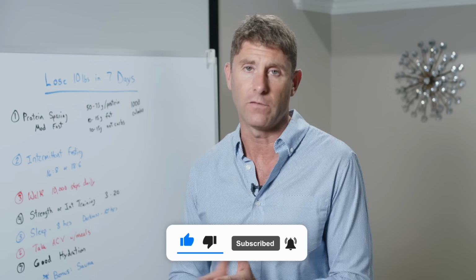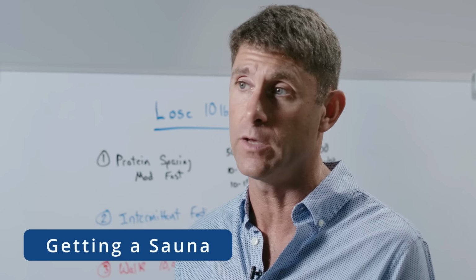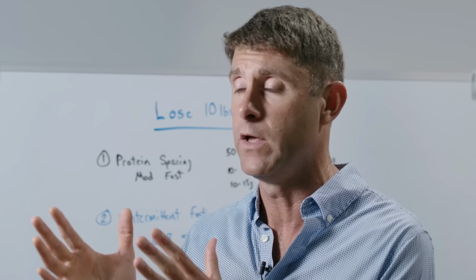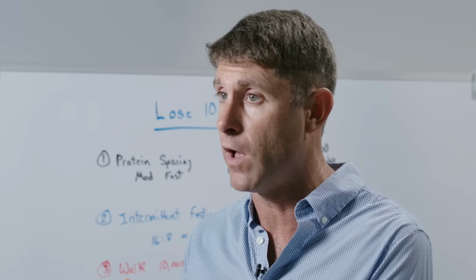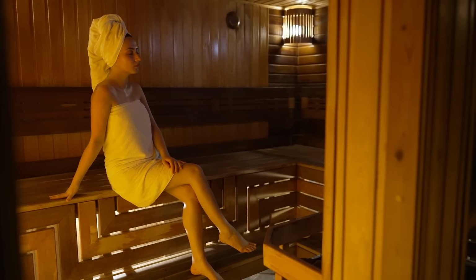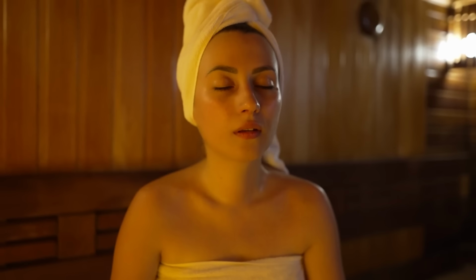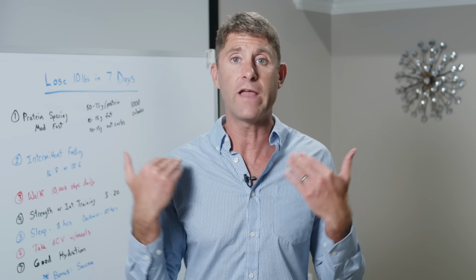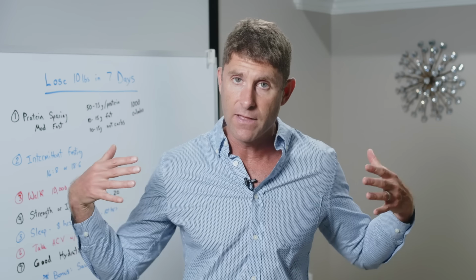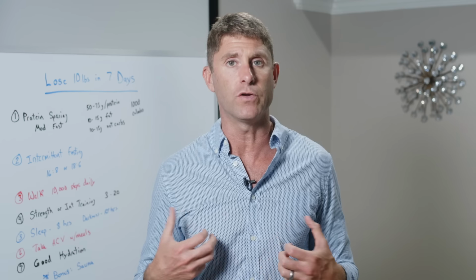Okay, and then the bonus thing, and this is, if you have one, getting into a sauna. It could be a dry sauna, like an infrared sauna. It could be a wet sauna, right? Doesn't really matter, although I do prefer infrared sauna for deeper detoxification. It could be a wood paneled sauna where your whole body's in it. It could be a blanket sauna, right? I have one of those at home where your head stays out of it, but you're still getting the infrared penetrating into your body, and that's gonna get you to sweat.